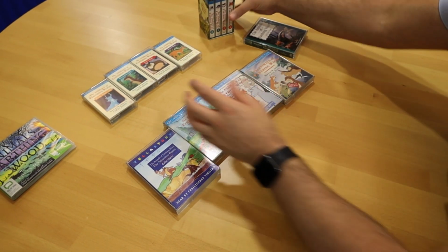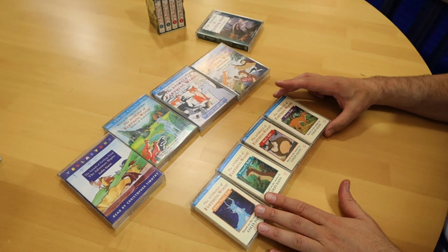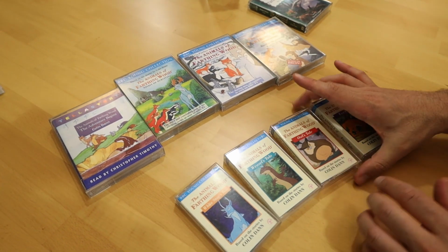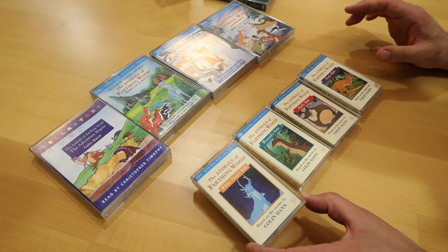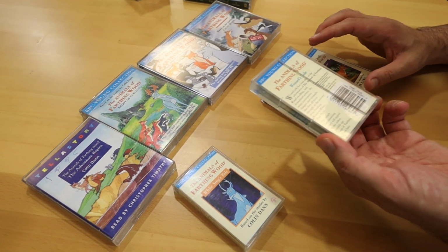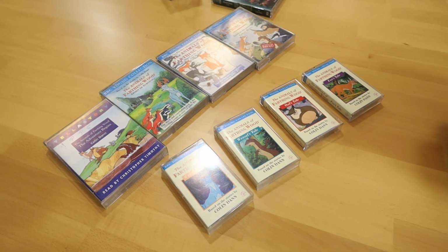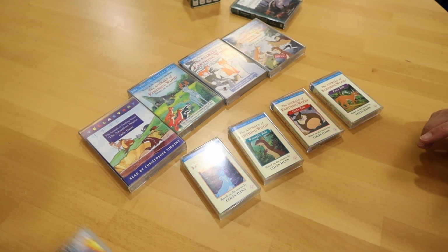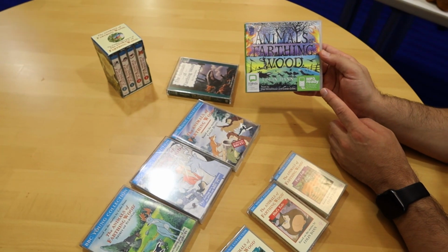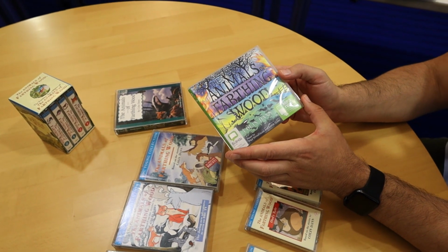And finally, in terms of cassette tapes, we have here 4 different characters telling their own perspective of the Farthing Wood story. You have Fox's Tale, Owl's Tale, Weasel's Tale, and White Stag's Tale. These were single cassette tapes. More recently, an MP3 version of the Animals of Farthing Wood book was released from Belinda Audios.